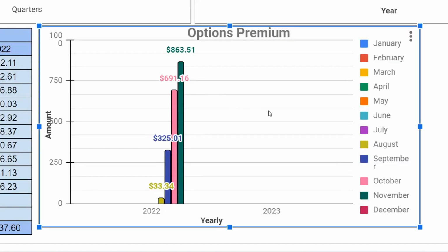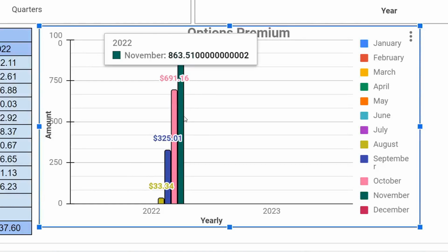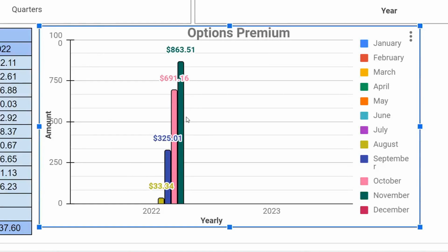You'll see over here in the options premium, for the month of November, we've already collected a total of $863.51 in 1 month selling options. Of course, I am in the money on some of the covered calls that I did have to manage, but they're going fairly well so far. Hopefully we can continue to see this grow and grow over time, and hopefully this is a tool that will allow us to reach financial independence much quicker than just continuing to dollar cost average. Of course, we're going to be doing both, but this options premium will allow us to achieve those goals much faster.